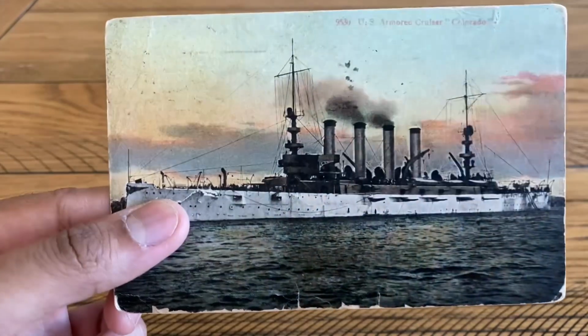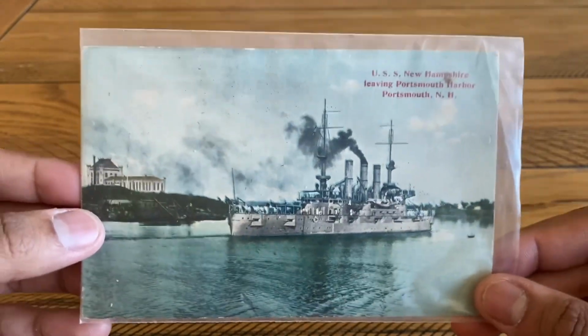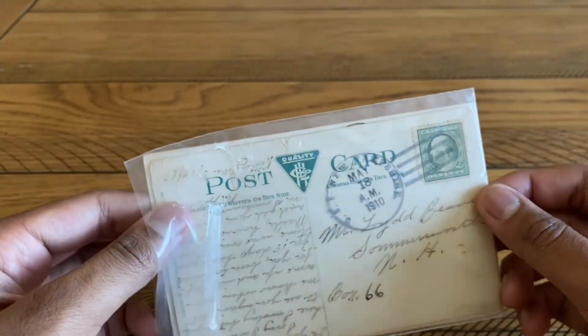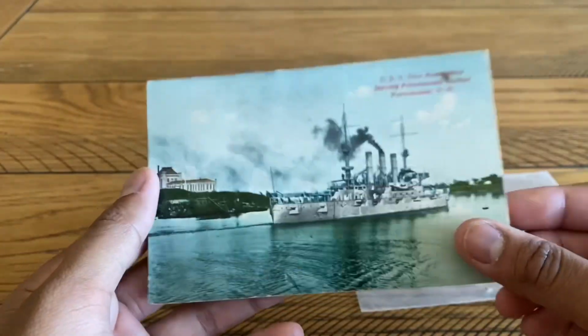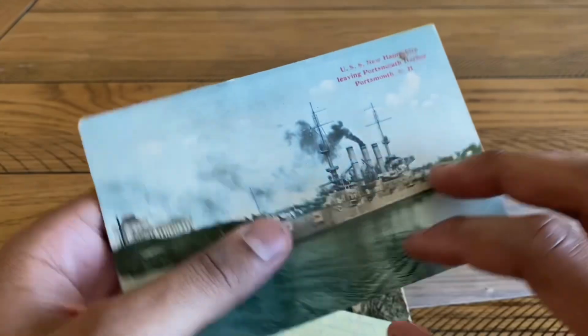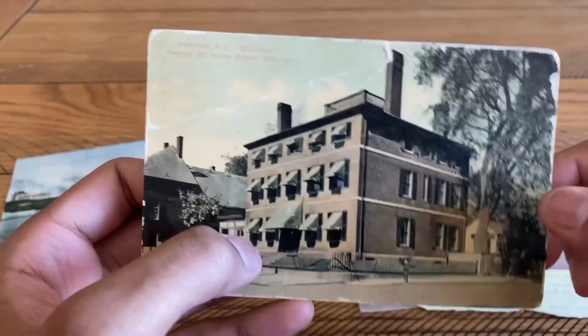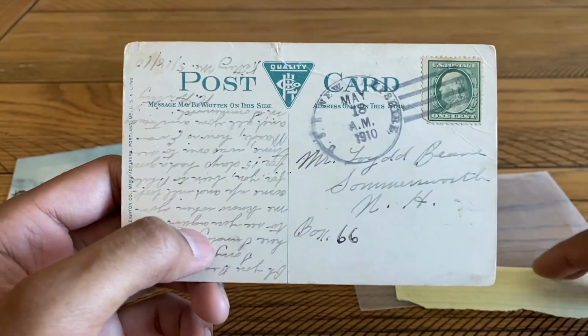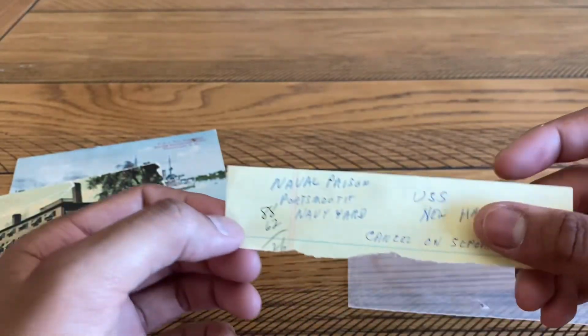Let's see this one more time. This one is the USS New Hampshire, and this is an interesting one because when I first bought this, I thought it was just one card, but upon looking further, it's actually two cards. In the back, you get this pretty plain card and not much to say. And here is some home. Not too interesting, but the writing is quite interesting. As you can see, it's pretty hard to read, but maybe a computer program could do it.